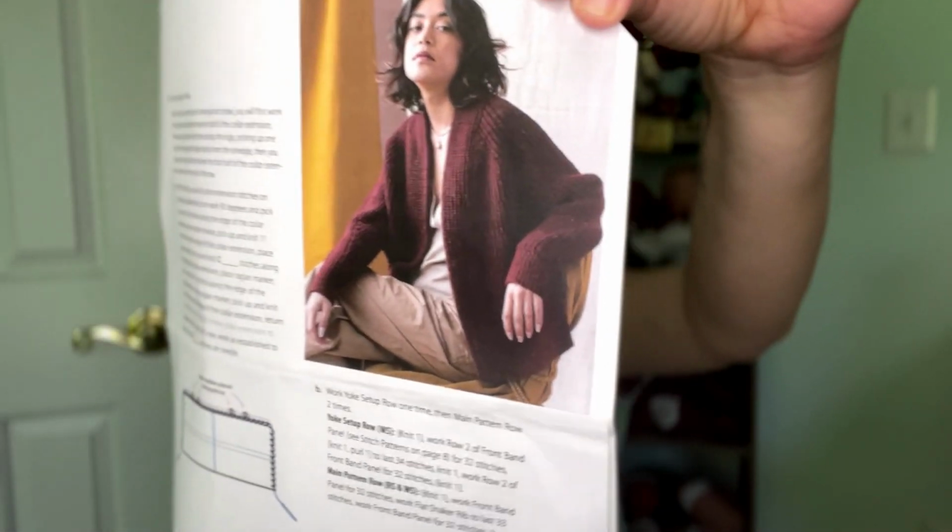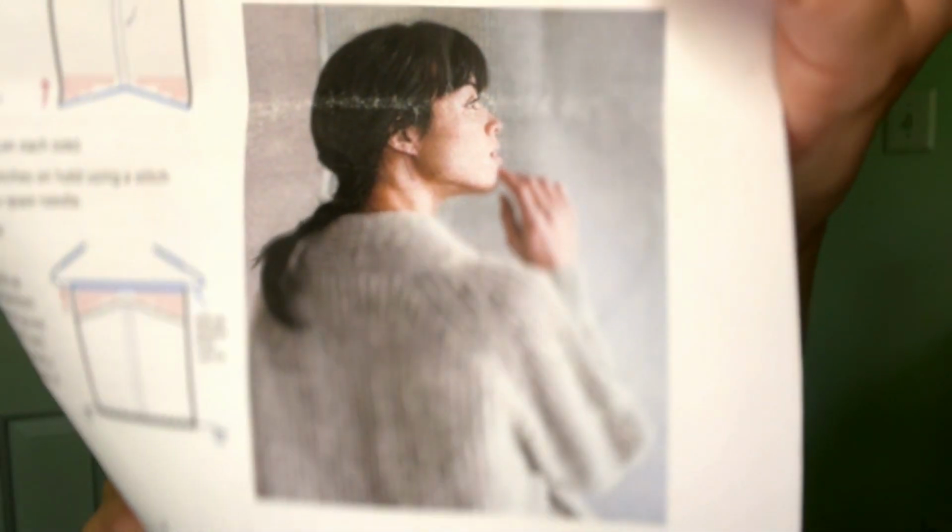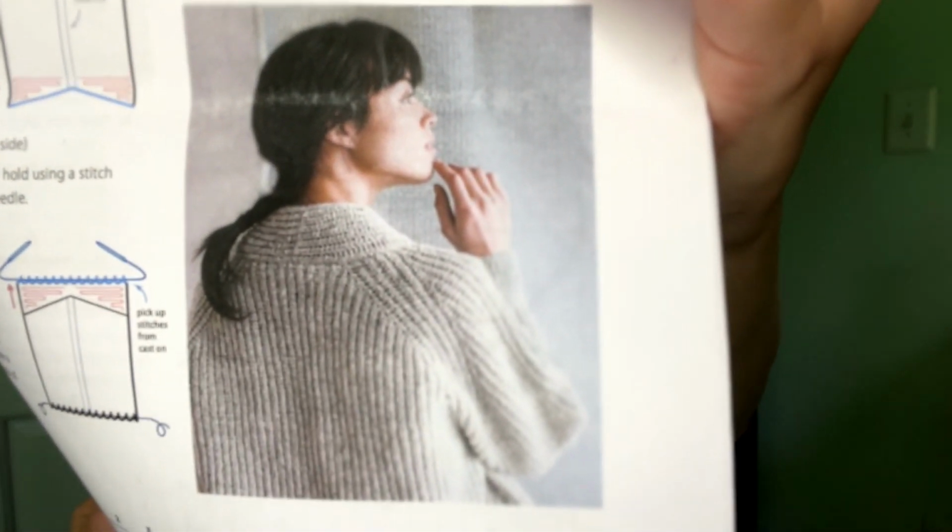This is the Reading cardigan, which is a pattern by Brooklyn Tweed. I'll just show you a couple of the photos that are here in the pattern. This is basically what it looks like. It is a cardigan knit in a shaker rib with some nice details at the collar and at the raglan lines, very much an around the house cozy winter sweater.